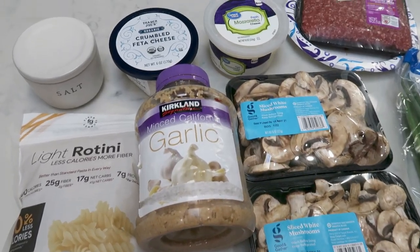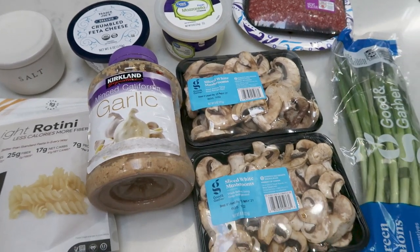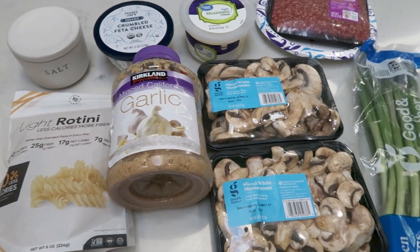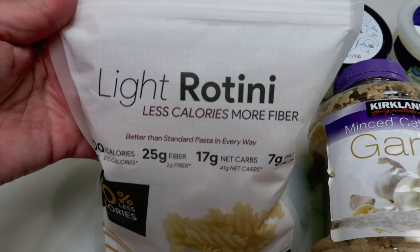For dinner tonight, I am making a mushroom cheeseburger pasta. The original recipe does not call for pasta, but I'm doing some tweaks and making it into a pasta dish. I'm also modifying some of the other ingredients. So let me show you what's in tonight's dinner. First, you're going to need pasta, of course.